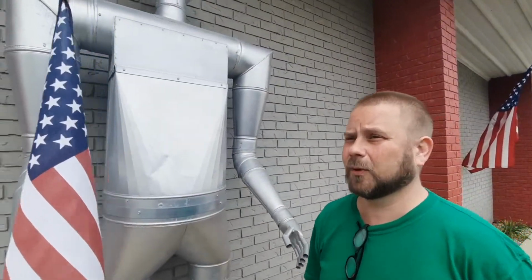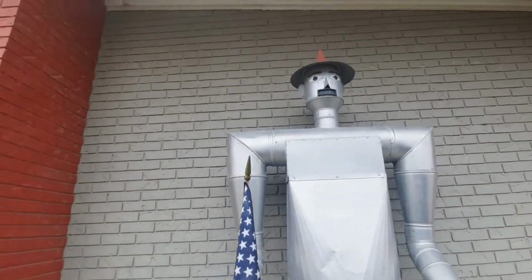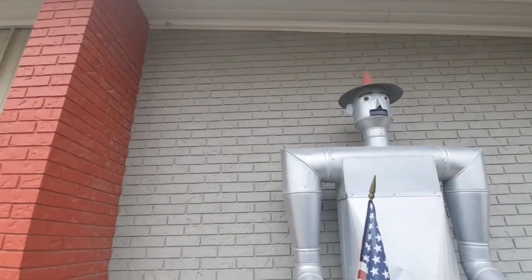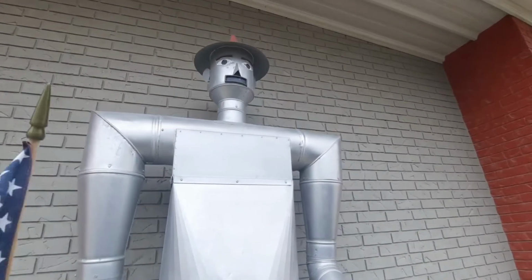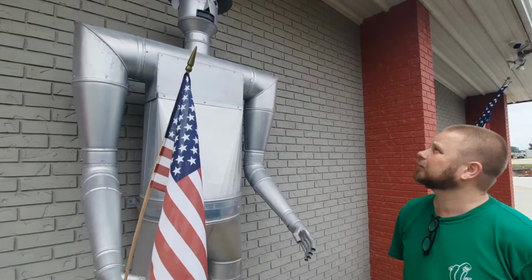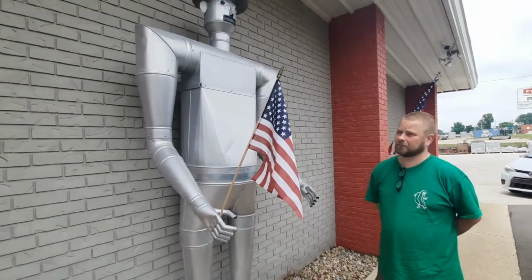Okay, we're still in Effingham, Illinois, right here at the MERS Heating and Air Conditioning, and they have this metal man that they made out of ductwork. A very patriotic tin man.